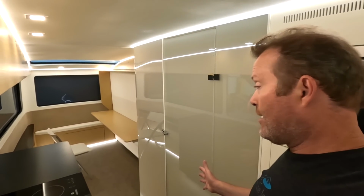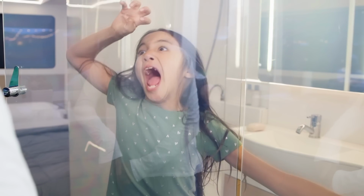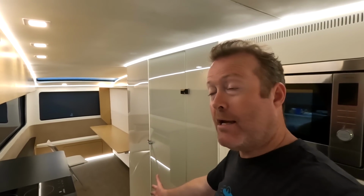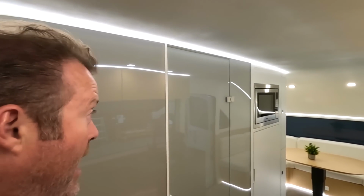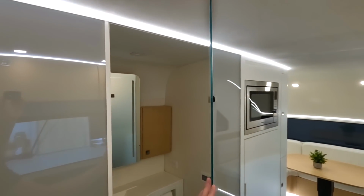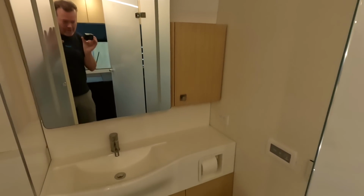So wait till you see the spa bathroom. And the cool thing is all of this glass is also E-film, so when you want a more open experience in here, it can be clear, and then you can make it dark when you want privacy. All right, let's check out the spa bathroom. Look at how much room is in here.